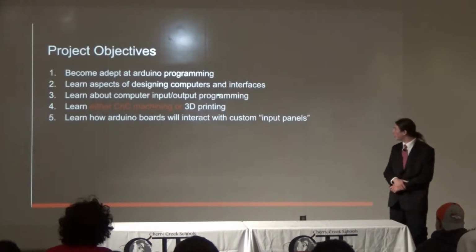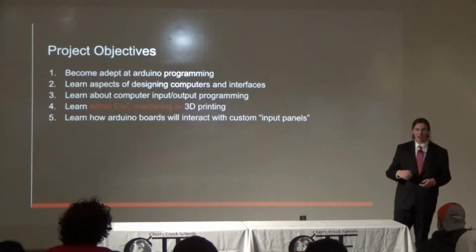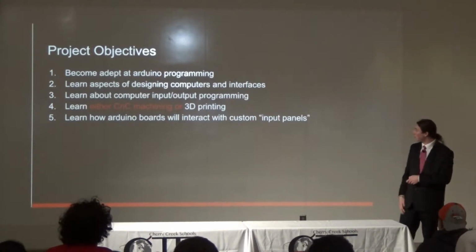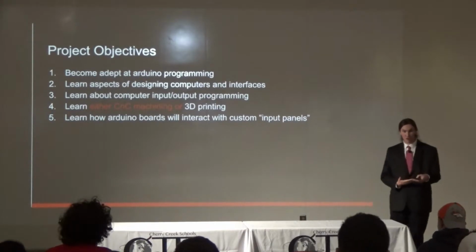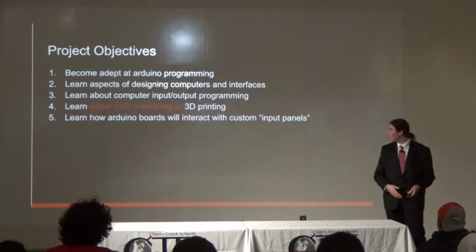Learn aspects of designing computers and interfaces. That was the main part of my project, was learning how to make an interface and how to make that work with my own hardware that I made. Learn about computer input and output programming. That's where I press a button, it gives the Arduino board an input, and then it spits numbers back out at me, or it does what I told it to.